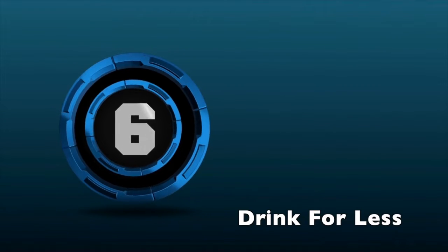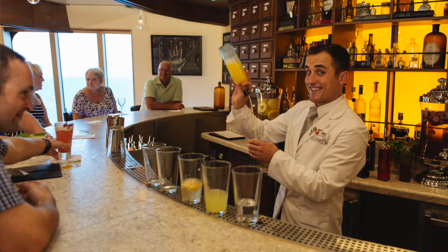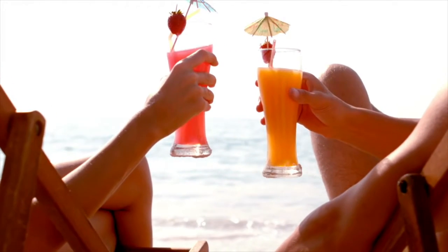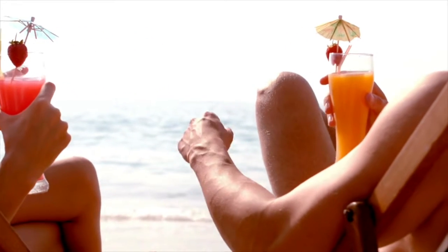Tip number 6, skip the Cheers alcoholic beverage package unless everyone in your cabin, 21 or older, will drink at least 6 alcoholic drinks a day. Otherwise, you're better off paying for the drinks a la carte, one at a time. You may easily drink more than 6 drinks a day, but if someone else in your room, 21 or older, doesn't drink at all, it may not be worth the price.